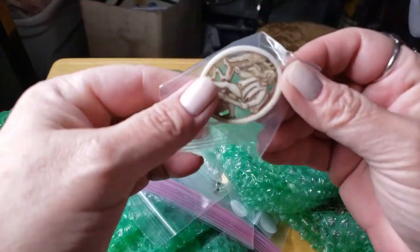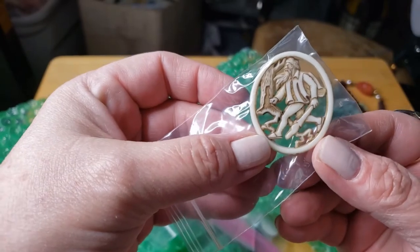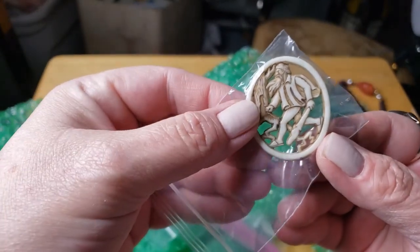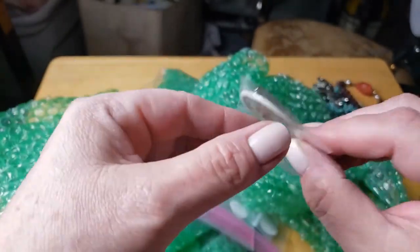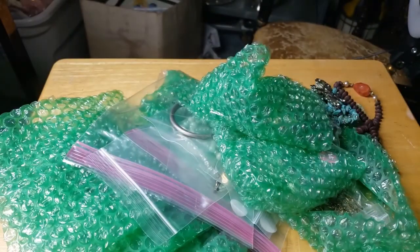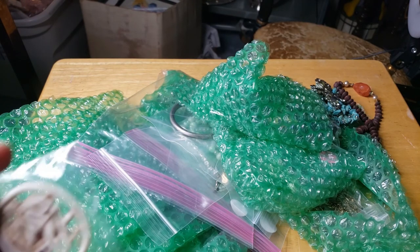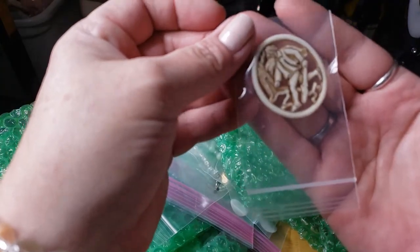Then this one, I have to check this. This is really kind of cool, this little scene. I don't know if it's bone or what. It is marked, so I might have to look it up. It does say, I don't know what it says. Walgo, Crispy? I don't know. I'm going to have to check it out though. Pretty cool piece.